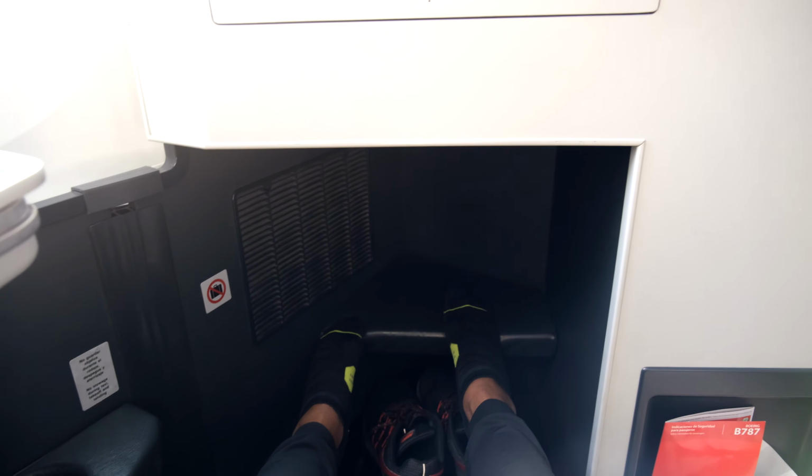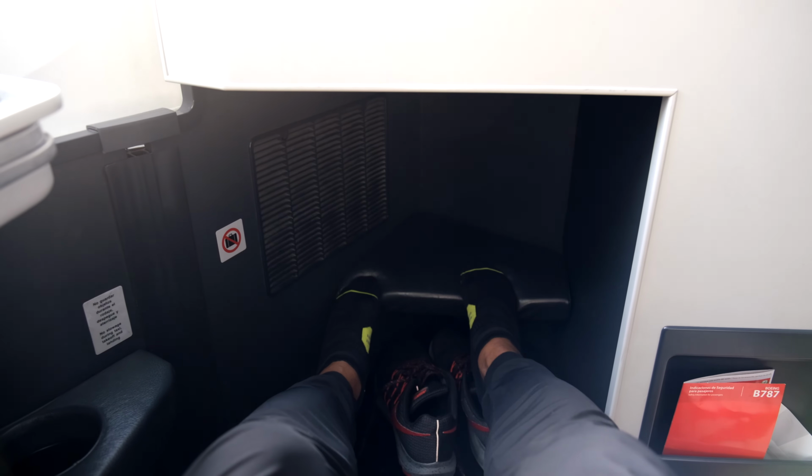And another aspect of the seat here, this part does flip down for an armrest on the right side, and it does have the storage bin on the right side as well. So let's take a look at the seat lay flat position. I found the seat comfortable. I was able to get some hours of rest.